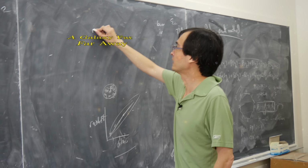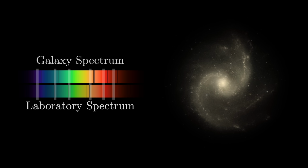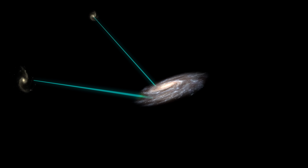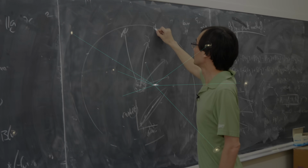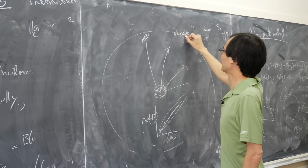So if you have a galaxy far, far away, if you know what its redshift is, you just measure a spectrum, you apply this law, you can work out its distance. So this is the largest rung of the ladder that we know to date. The entire bubble of the observable universe, which we think is about 20% of the whole universe.